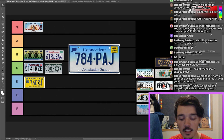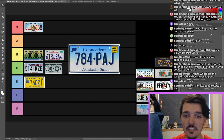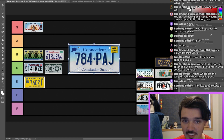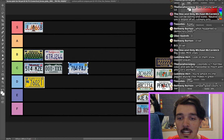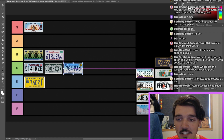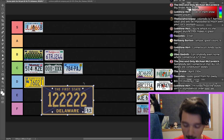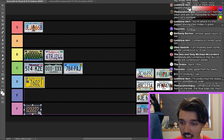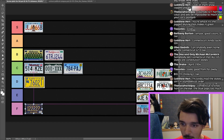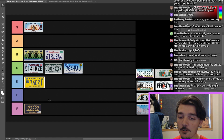Connecticut's plate, I really like the gradient, but it's so basic, it doesn't really do much. I'm torn between like a C or a D tier here. So yeah, I'm thinking C tier for that. Delaware, however, is gonna be our first F tier. I have no nice things to say about this plate. It is a boring combination of colors.